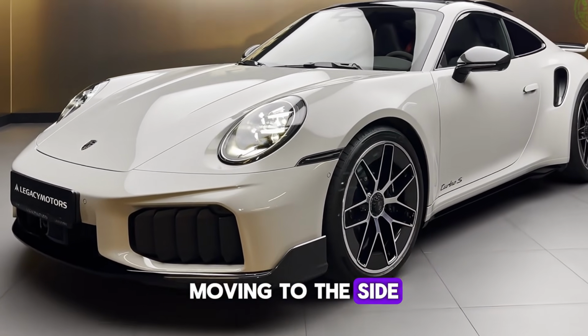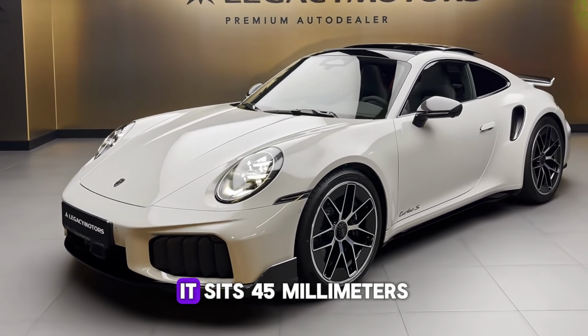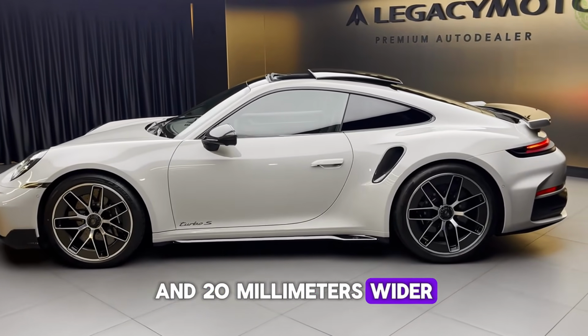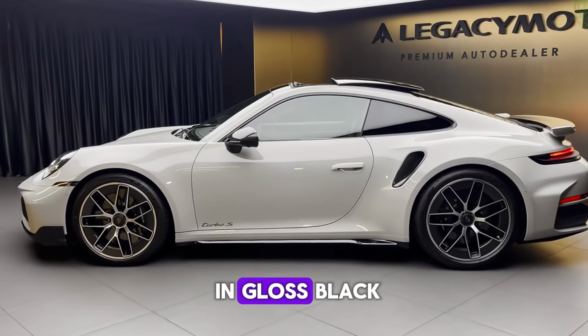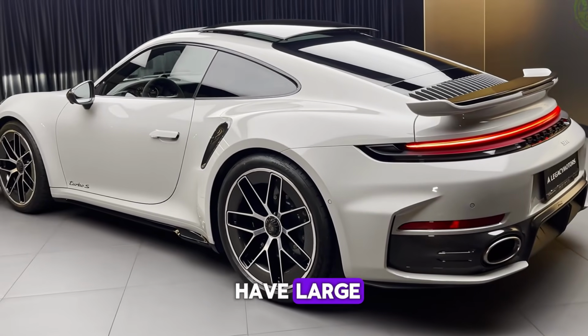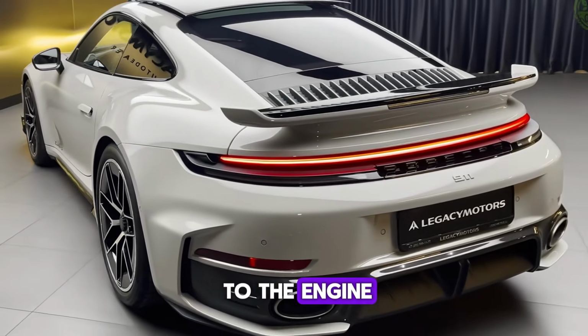Moving to the side, this is where the Turbo S body makes itself obvious. It sits 45 mm wider at the front than a standard 911 Carrera and 20 mm wider at the rear. The side skirts and mirror caps are finished in gloss black, which contrasts nicely against the white paint. The rear quarter panels have large functional air intakes cut into them that feed air directly to the engine.